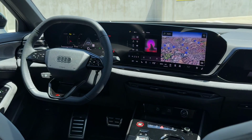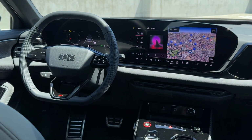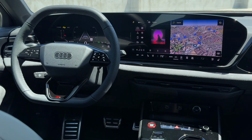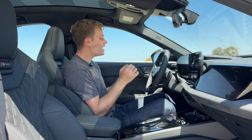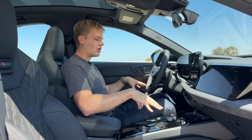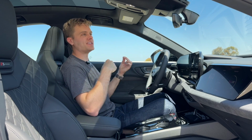Again, the design doesn't bother me at all. I really like the big screen, and I really like the new hexagonal steering wheel you get on the S models. I think that's really fun. And this has the same dimpling as before. So the Audi quality is here. I'm just really not sold by these new gloss black touch button pads. I think they're a bit of a step back.